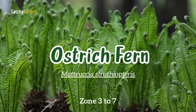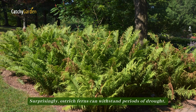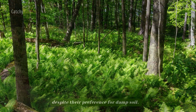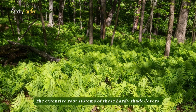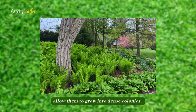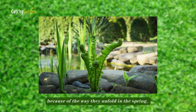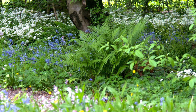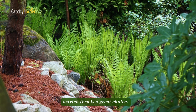Number 5. Ostrich Fern. Surprisingly, ostrich ferns can withstand periods of drought, despite their preference for damp soil. The extensive root systems of these hardy shade lovers allow them to grow into dense colonies. The delicate, feathery fronds of the ostrich fern are highly sought after because of the way they unfold in the spring. In wooded gardens or on shaded hillsides, ostrich fern is a great choice.